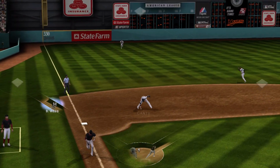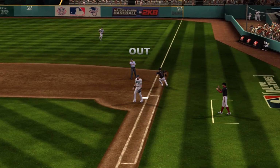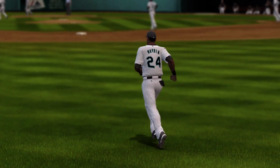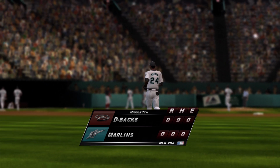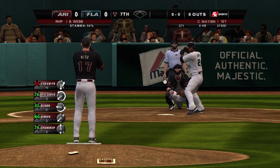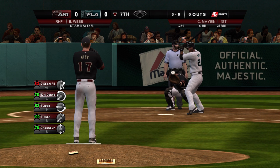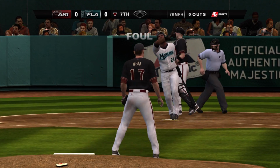There's a swing and a bullet towards the hole. Cantu. The Diamondbacks just can't figure anything out. And through 7, they remain without the benefit of a run. Time of the 7th inning stretch here in South Florida in a scoreless ball game. The top of the order is due up next.